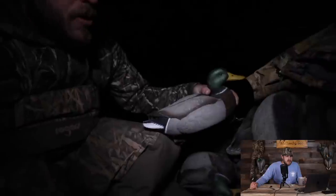So I'm packing light. I have 24 of the Last Pass mallards that I've been using. They're a little smaller, but they fit great in the kayak. I love those decoys. I also have my motion ducks. So we're using 28 decoys plus one spinner today. Those Last Pass decoys are sweet for the kayak. You can fit so many of them in there. It's awesome. We'll see how it goes.